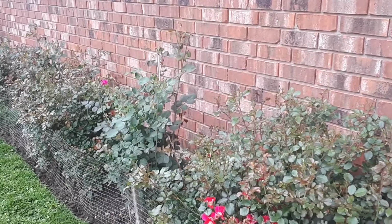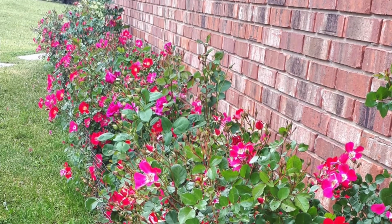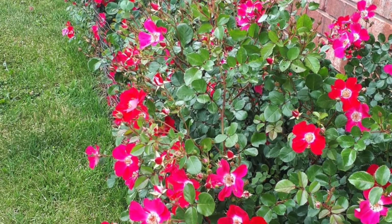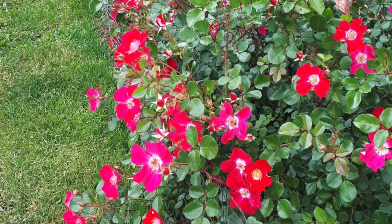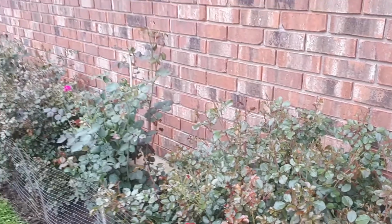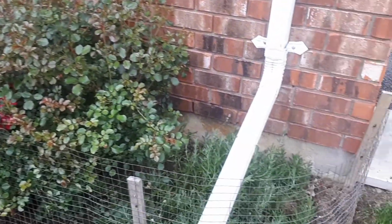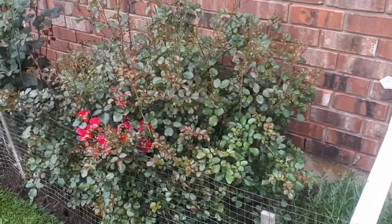I've cut them back so they don't look as vibrant as they were, but they were just absolutely loaded with flowers. They were so pretty. And this one here, if you can believe it, we just planted these last year and they have just taken off. And I also have some lavender dotted in amongst them too.